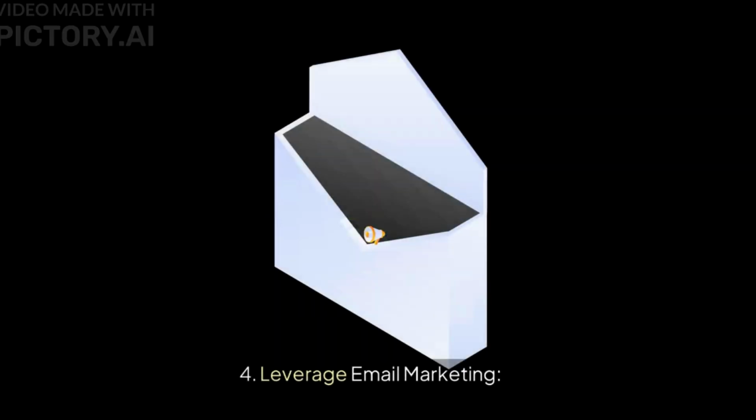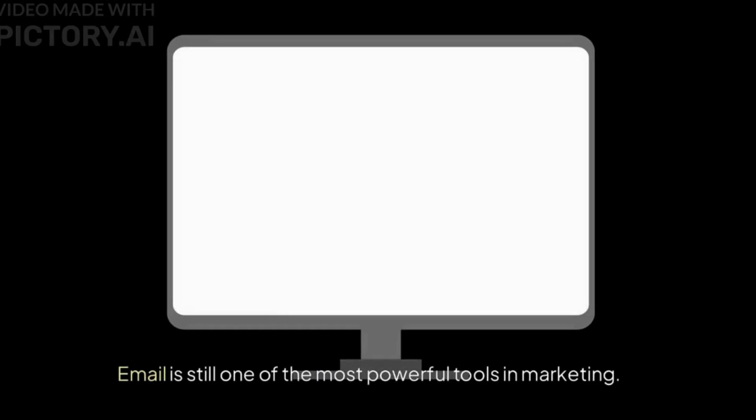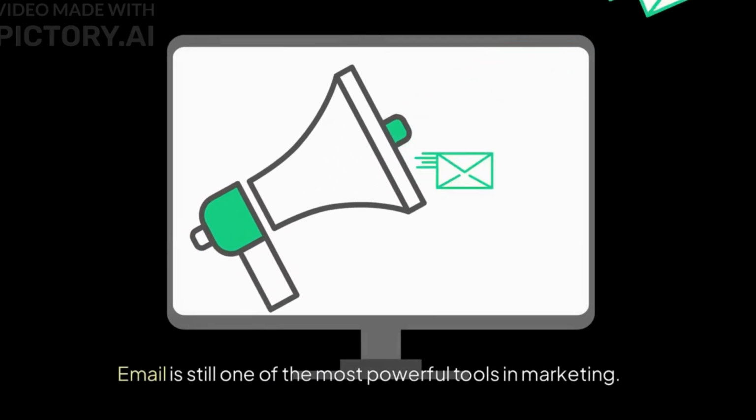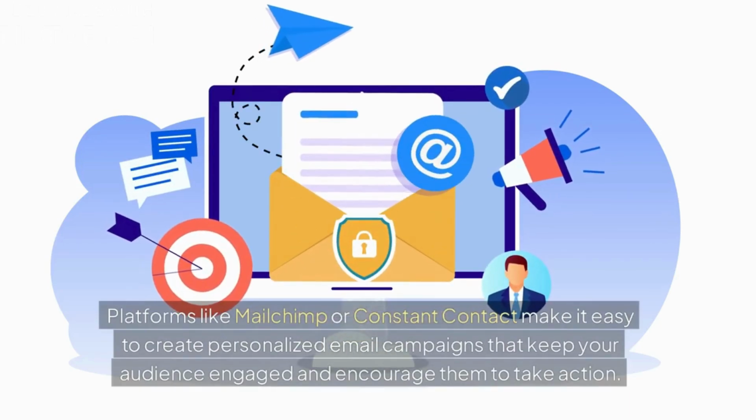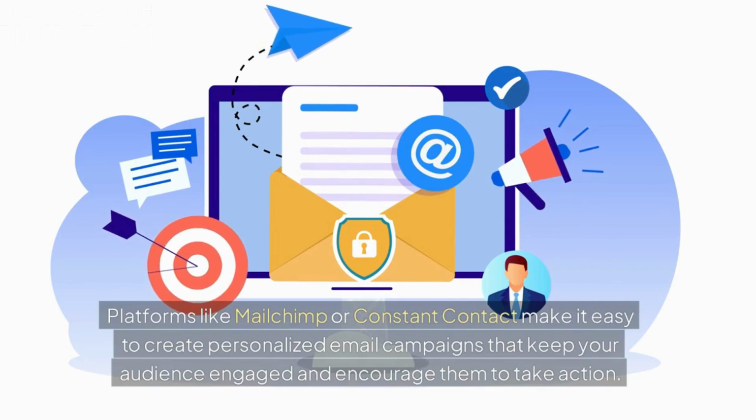4. Leverage email marketing. Email is still one of the most powerful tools in marketing. Platforms like MailChimp or Constant Contact make it easy to create personalized email campaigns that keep your audience engaged and encourage them to take action.